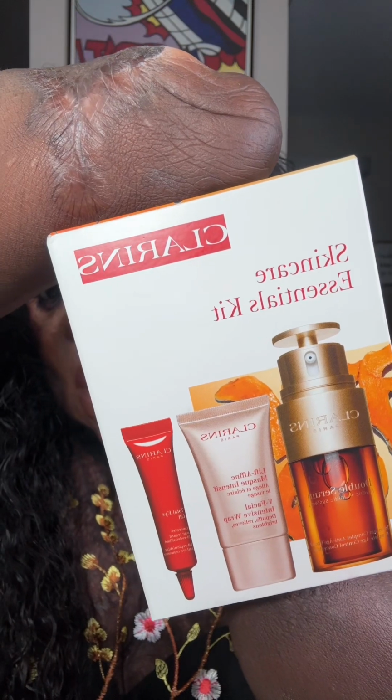Sephora gets me every time. Clearance, anti-aging three-piece set. This is very expensive, and if you could get it on a discount price, go ahead and grab it.